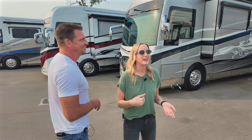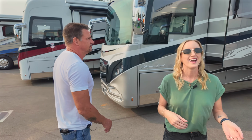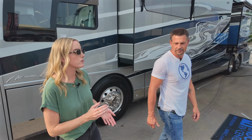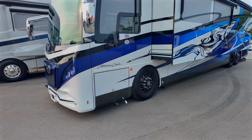So we became brand ambassadors for American Coach about a year and a half ago after we bought our first American Coach. And we are selling our current coach that we have. It's a 2023 American Dream. We decided to upgrade and go with a 2026 American Eagle that we custom designed.